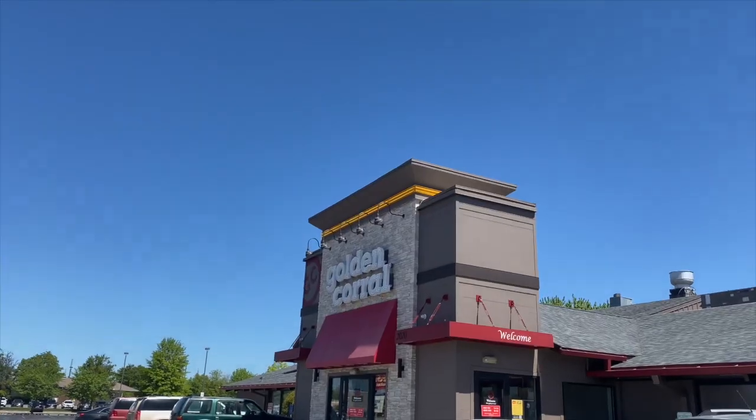So I just arrived at Golden Corral. And this is going to be kind of weird because, like I said earlier, I haven't been here in a long time because my parents, even before the pandemic, avoided this place like the plague. So I'm going to go ahead and head in, and I don't know how much it's going to be because everything has just gotten so expensive now. So, yeah.